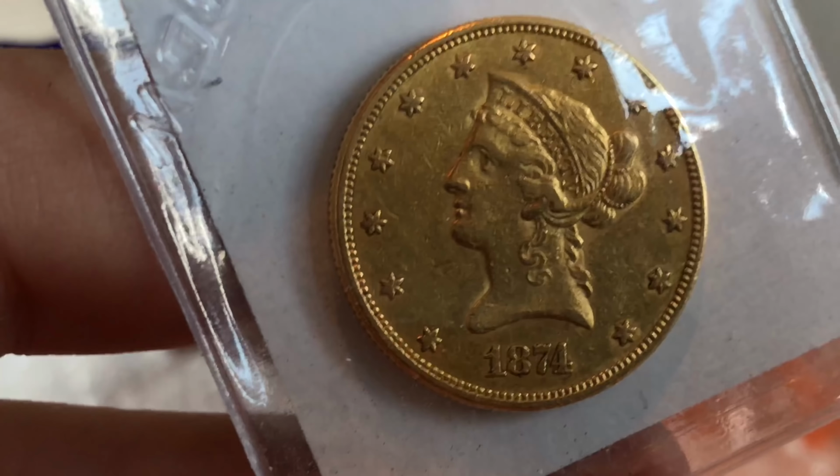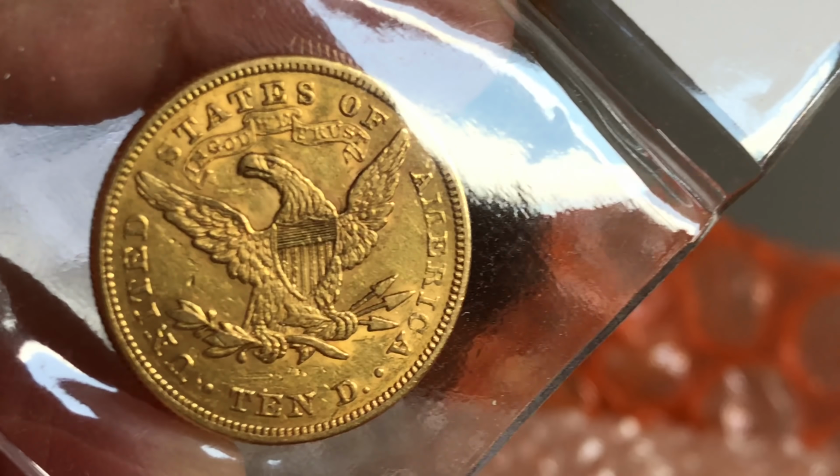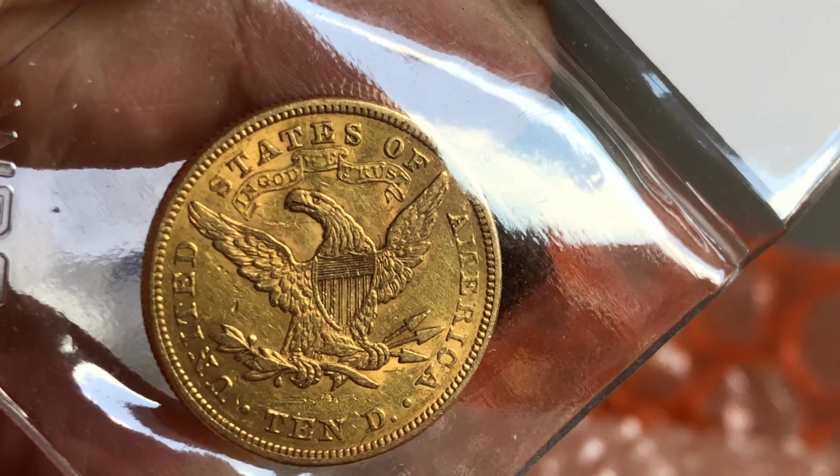Let's move on to some older American coins and British coins. $10 Liberty, immediately recognisable. 1874, so this one was moderately early. I still think that if you're going to go for moderately priced gold coins, then nothing can really beat pre-1933 gold coins and historical sovereign coins. I think those two are the real sweet spots in many ways. Premiums can be low.